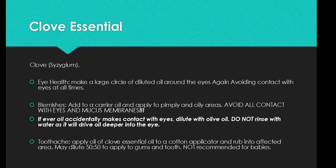Clove essential oil. Clove is good for eye health. Make a large circle of diluted oil around the eyes. Again, avoiding any contact with the eyes at all times. And if you do accidentally get any of the essential oils in your eye, do not flush with water. That'll drive the oil deeper into the eye, and it's not going to feel very good. So if that happens, you take a little extra virgin olive oil or some form of cooking oil that you have handy, and you put that right in the eye to dilute it. Of course, your eyes are going to be a little blurry from the oil, but that will dilute the oil, and prevent any further discomfort or problems with that oil getting in there.